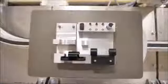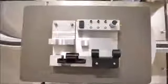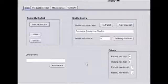The carrier has been manually loaded with a new pallet. Here the product is a detent hinge which is used in commercial truck interior. This is the second HMI which is used for operating the assembly platform. The placement of the pallet is confirmed and the assembly is started.